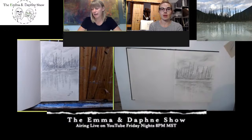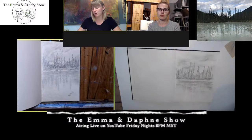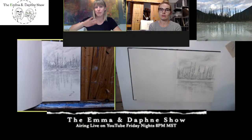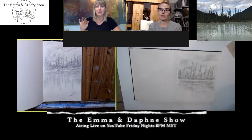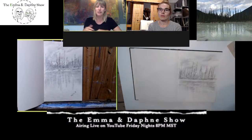Yeah. I didn't want to use the blending stump in this one, in the background. I did end up using it in the sky, but for the mountains especially, I wanted it to be a big, smooth, flat application. And I find with the stump, you can use the side of it a little more, but I just wanted it to be broader and sheer.